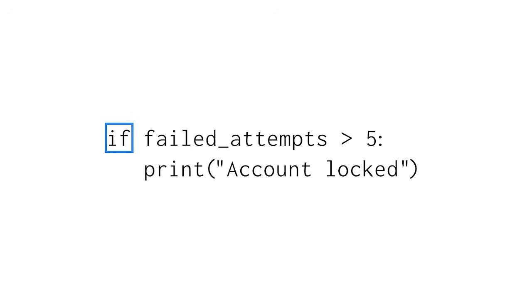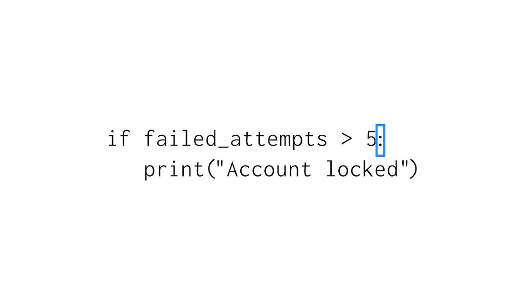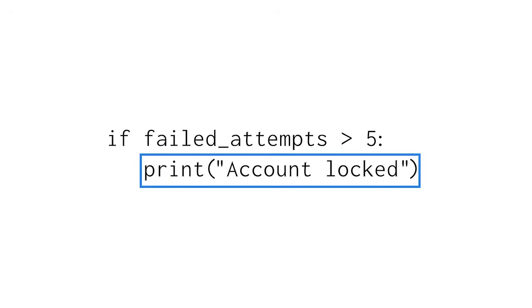Our keyword if tells Python to start a conditional statement. After this, we indicate the condition we want to check for. In this case, we're checking if the user has more than 5 failed login attempts. Notice how we're using a variable called failed attempts. In our complete code, we will have assigned a value to failed attempts prior to this if statement. After this condition, we always place a colon. This signals that what follows is what we want to happen when the condition is met. In this case, when the user has more than 5 failed login attempts, it prints a message that the account is locked.